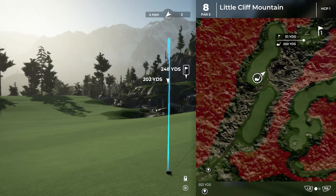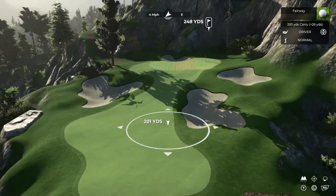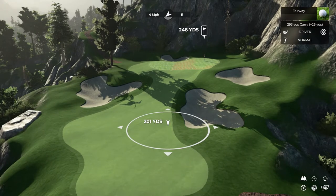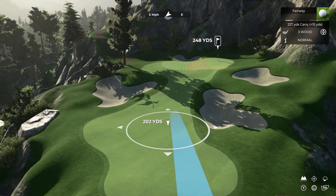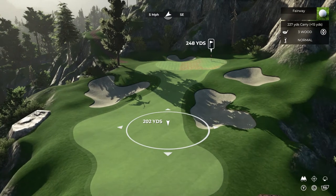And this is a par 5. 553. Lots of chopped up fairways. Different ways you can go about the hole. And because of the elevation, our driver's going to go just as far as our 3-wood here. So we'll do the 3-wood.